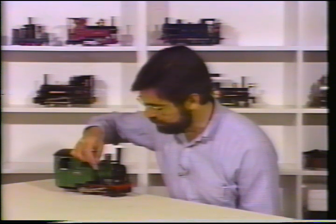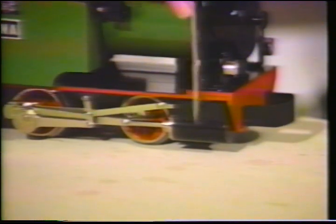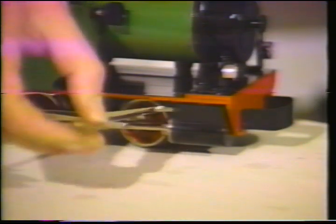Now, this locomotive has a piston valve, and the valve is located right inside this box here, which is called the steam chest. This is the actual cylinder with the piston inside it. Now, a piston valve is called a piston valve because it's round and moves inside a channel like a piston does. Now, I'm just going to unscrew this here, and I'll take the valve out and examine it.